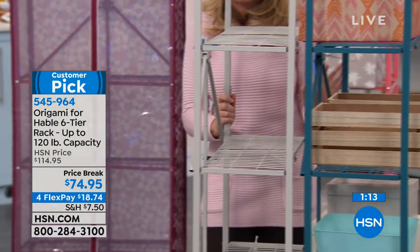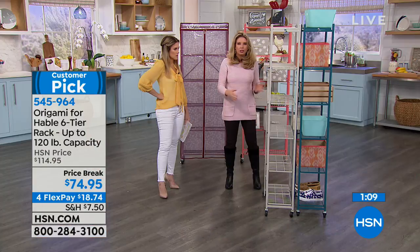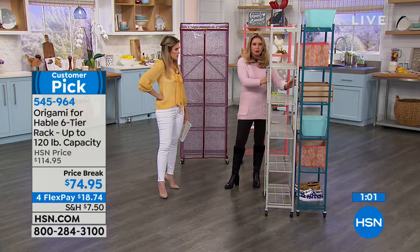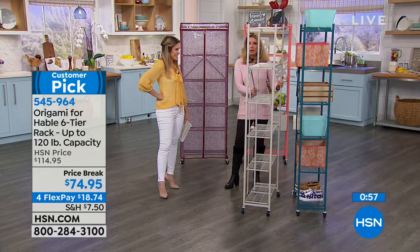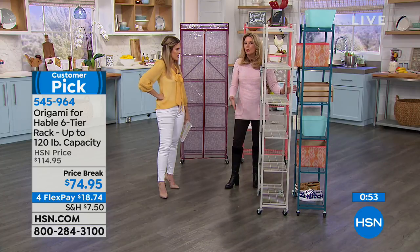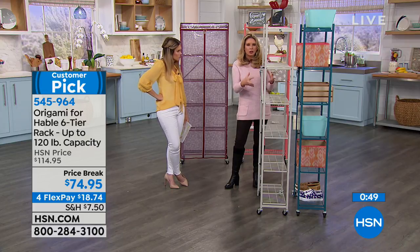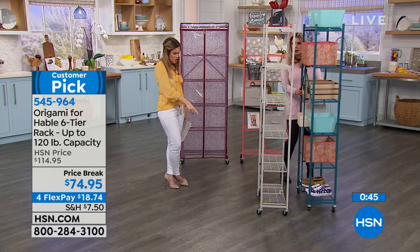So perfect. You literally have 12 linear feet of storage space. So all of your pantry needs, all of your kitchen utensils, all of your appliances, all of that stuff is now up off your countertop and in your pantry. And then because it's on wheels, you can get to it, you can clean underneath it, you can get that one spice jar that fell behind the racks. It just makes everything easier when you have a strong, sturdy, durable system on wheels. And it's not going to corrode because it's a powder coated system. Right, indoor and out.